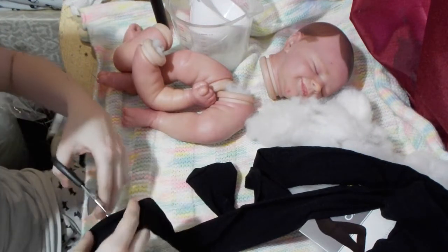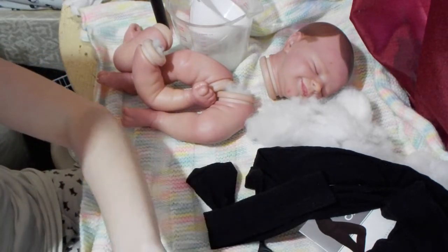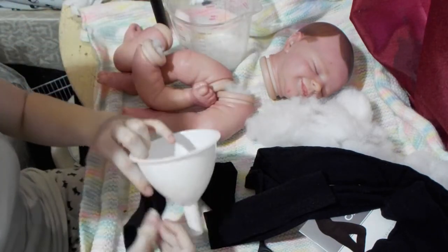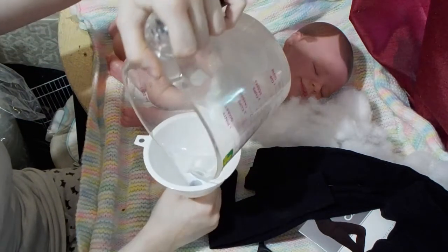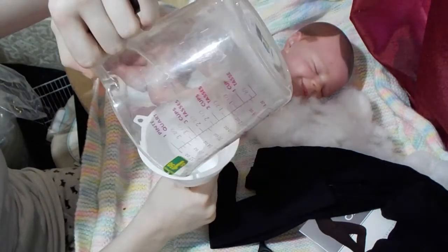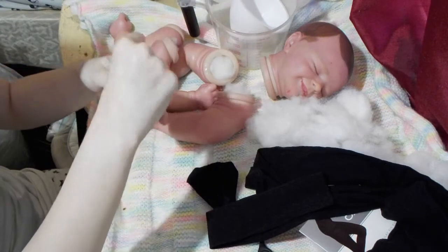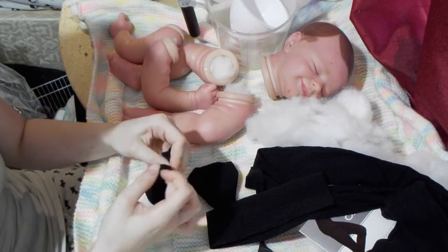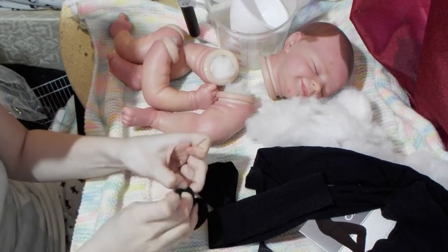Alright, we need a little one for the head. I like to think of this as the baby's brain. Did I just make this creepier than it had to be? Probably.